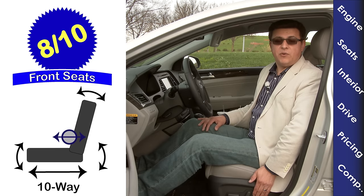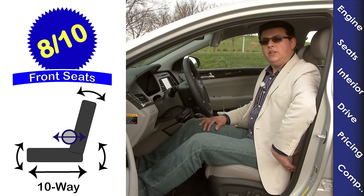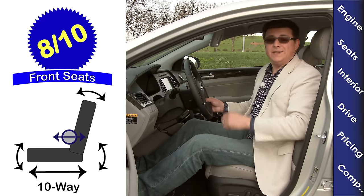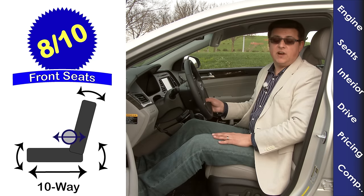Our model has the multi-way power driver seat with a two-position lumbar support, but one thing to keep in mind is that this lumbar support is positioned very low in the seat, not really where your lumbar are. They're a little bit higher on the back. We do have a tilt telescopic steering column with a large range of motion, which makes it a lot easier for shorter or taller drivers to find an ideal driving position. Some models of the Sonata do have a multi-position driver seat memory.